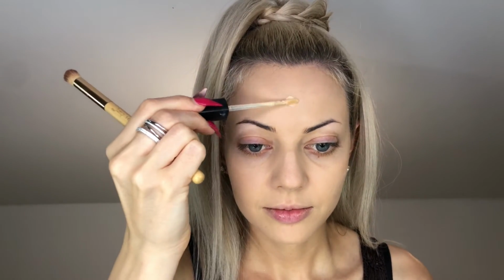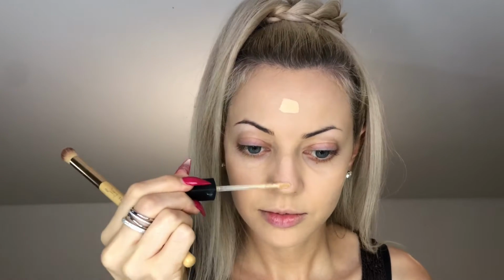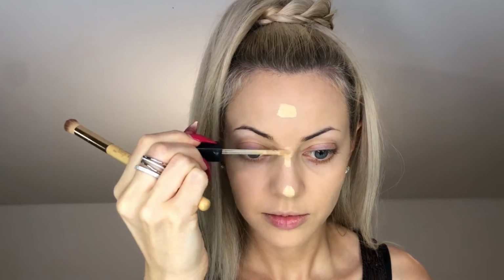When I finish with the foundation, I'm starting with the concealer. I use a light concealer to add volume, but it's also often used to hide blemishes or anything else.